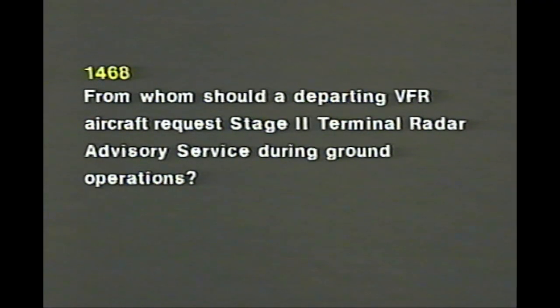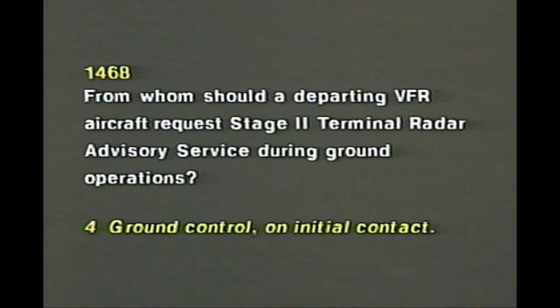468. From whom should a departing VFR aircraft request Stage 2 Terminal Radar Advisory Service, it's also called a TERSA, during ground operations? Well, the only one you can talk to during ground operations at an airport is ground control, and that's who we'd make our request to. At a larger airport, you'll find clearance delivery, but that's not asked on the private pilot exam.